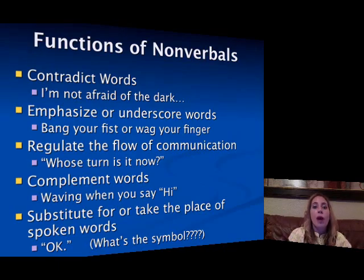You can emphasize or underscore your words. If you're really impassioned about something, you bang your fist on the table or you wag your finger. Those are actions that will either emphasize or give more weight to what you're saying. So those types of actions are nonverbal functions.